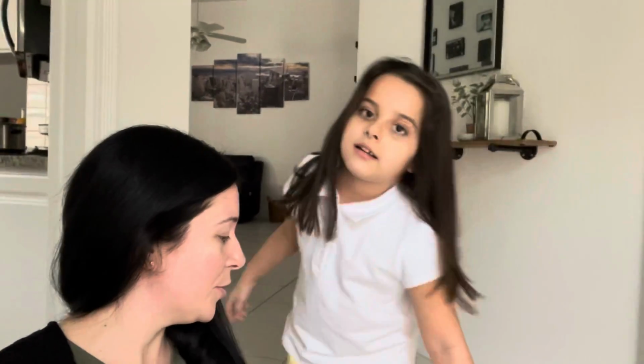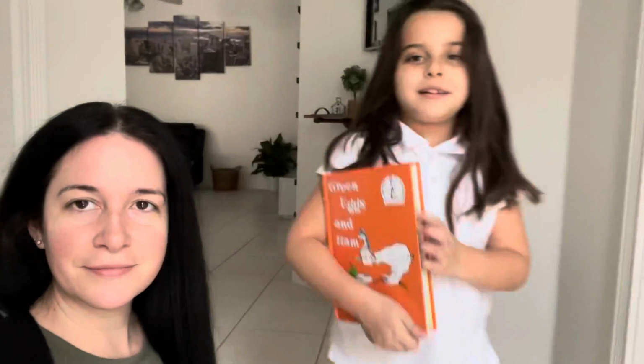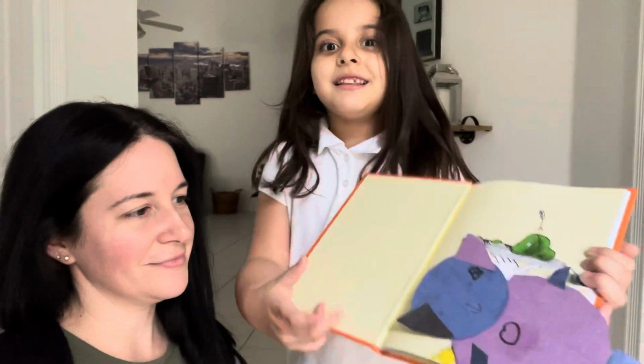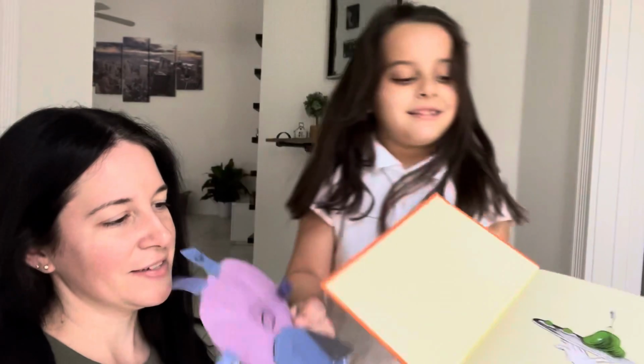What are you giving her? I'm giving her this green eggs and handbook, and it has another surprise in it. When my teacher will open it, she'll see this, and then when she takes it, she'll see this. So cute. So she made that in art class last week or the week before, and she wanted to take a book to her teacher.